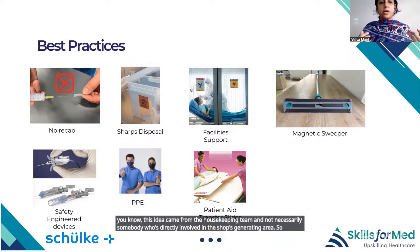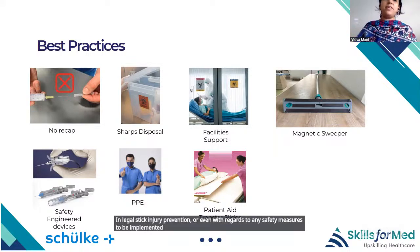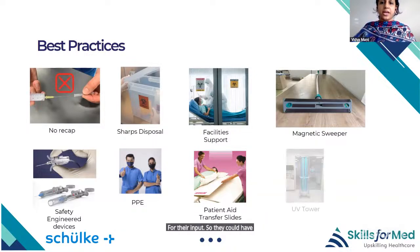So I think one of the ways by which we should be looking at best practices in needle stick injury prevention, or even with regards to any safety measures to be implemented, is by involving even the non-clinical staff for their input. They could have a lot of innovative ideas.